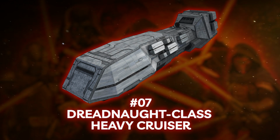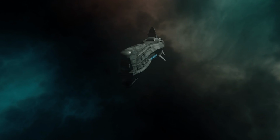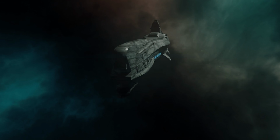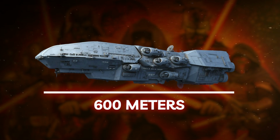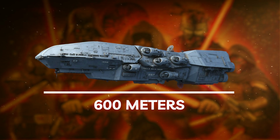Number 7. The Dreadnought-class heavy cruiser. This is the Legends listing that comes with history baked into the bulkheads. A 600-meter-old guard bruiser that's served under so many flags, it feels like it has opinions about your decor. The numbers are immediately insane in a very specific way.